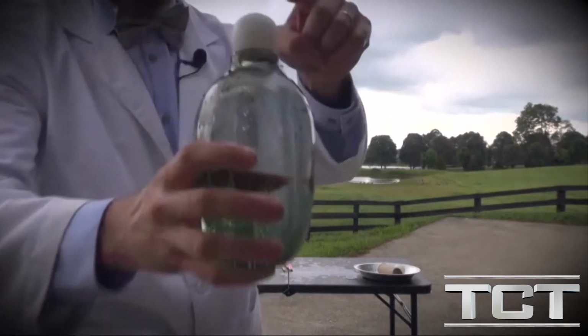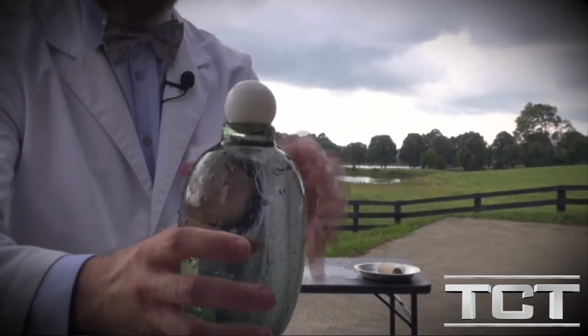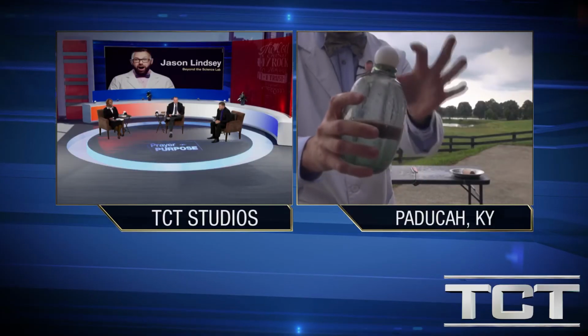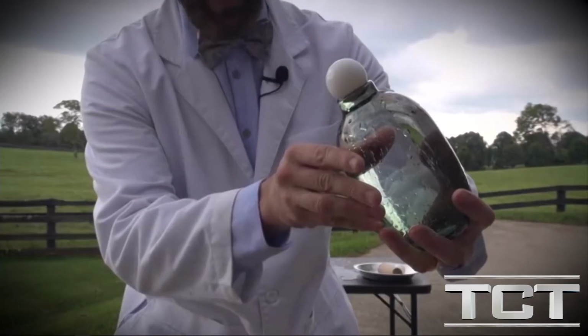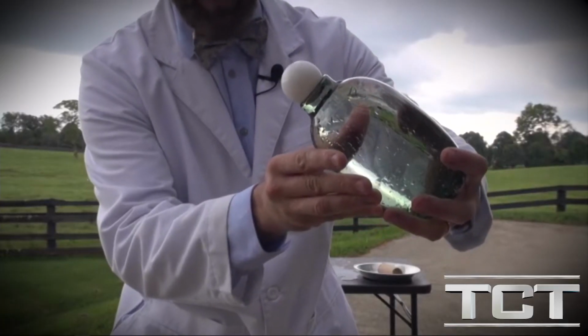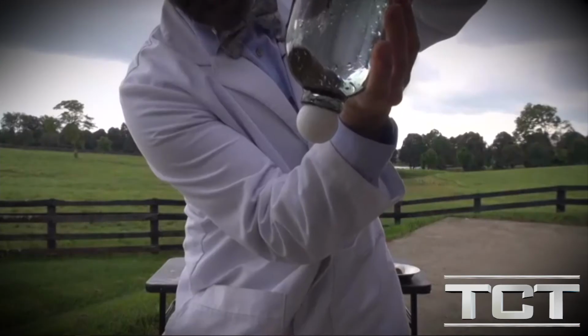You'll notice the ping pong ball is on top right there. You'll notice that I have a bunch of water inside of this vase here. What I'm going to do is cross my fingers and turn this thing upside down. Do you think it's going to go everywhere? Keep going, keep going, keep going. Keep going, keep going. And look at that.